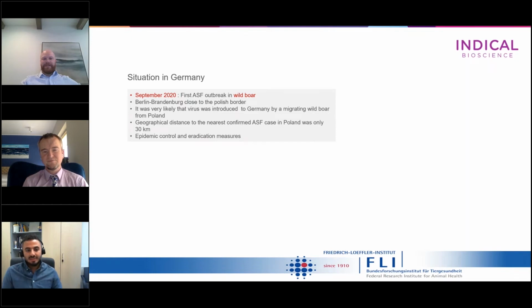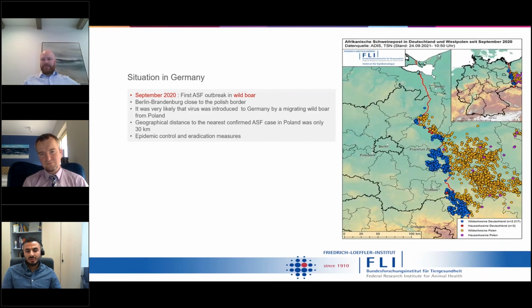First of all, the actual epidemiological situation in Germany. In September 2020, we got the first ASF outbreak in wild boar, and it was located in the region of Berlin-Brandenburg, close to the Polish border. Therefore, the probable route of introducing the virus to Germany was by migrating wild boar from Poland, due to the geographical distance to the nearest ASF case, which was around 30 kilometers.